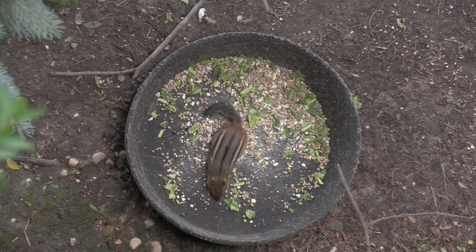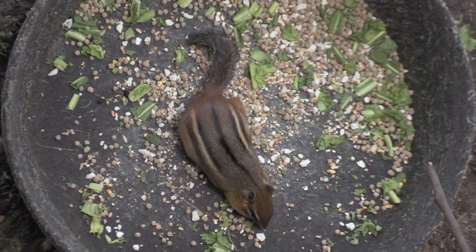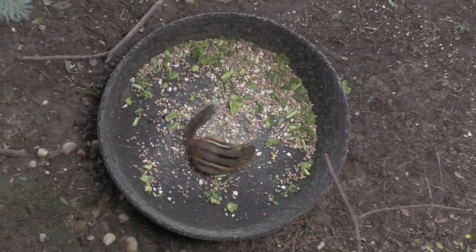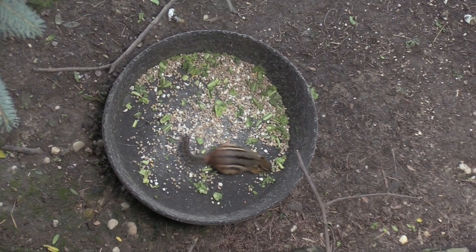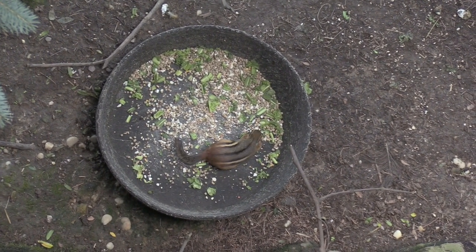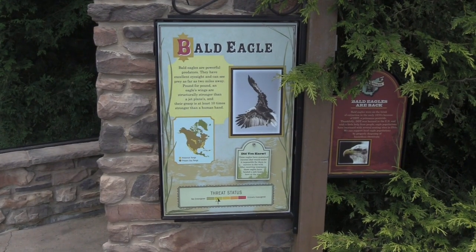Now, that chipmunk down here in the feeder. Well, that's a real opportunistic rodent right here. He must have found a way to sneak in here. Now he's a resident of this habitat. Alright, got bald eagle.